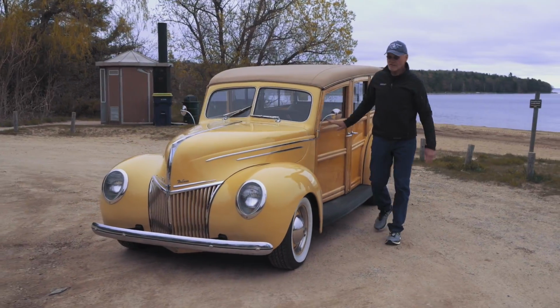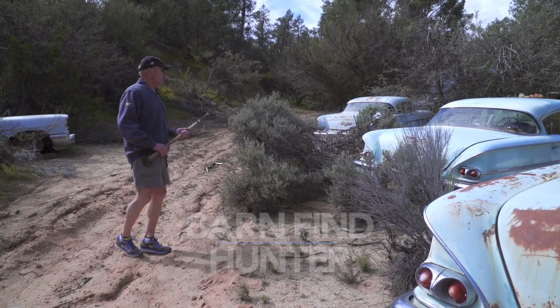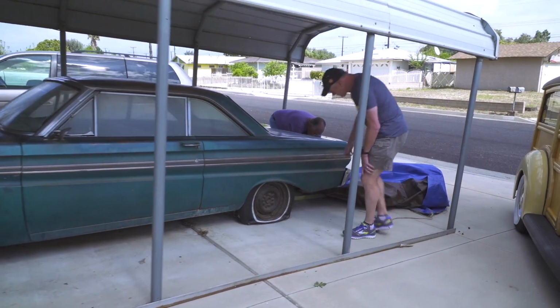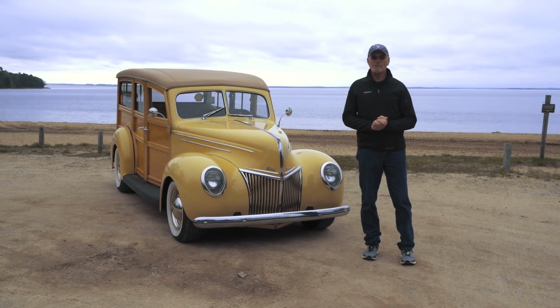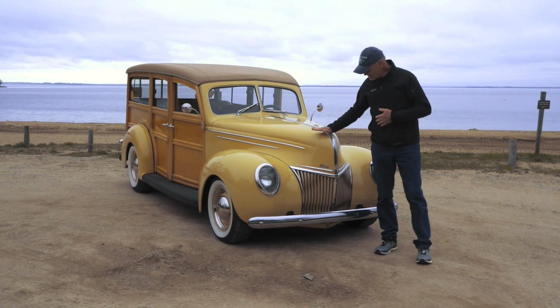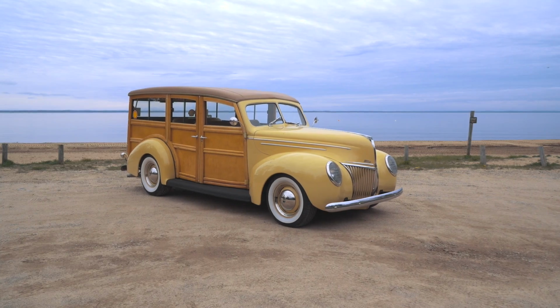Hi, I'm Tom Cotter. I'm host of Hagerty's Barn Find Hunter series, where I drive around the United States looking for old cars, giving you encouragement that there's still old cars to be found. And this is my trusty companion. It's a 1939 Ford Deluxe.